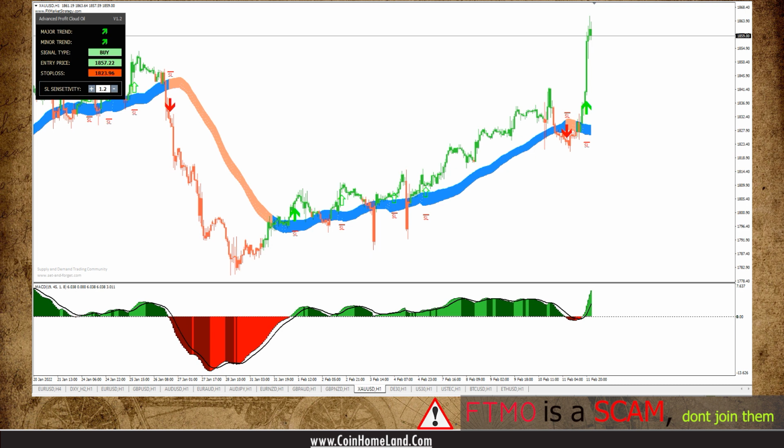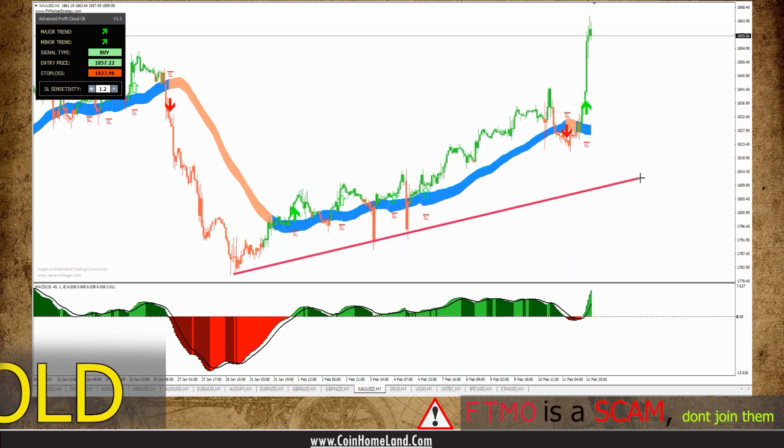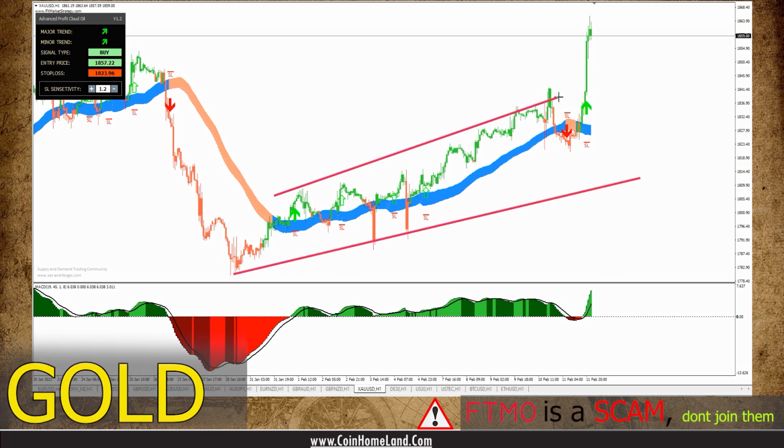Gold, I said last week, I'm very bullish on gold, and you can see what happened. It just did fly up, okay? And this expectation was from different factors. This move was from the Russian Ukrainian news, okay?